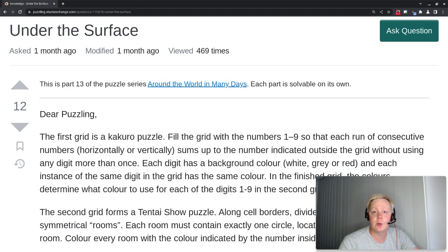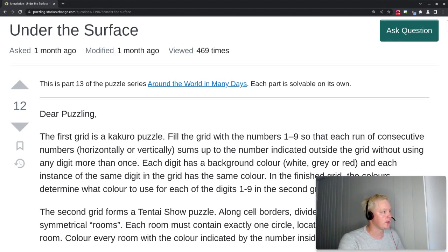Today's episode is number 12 and it's titled Under the Surface. Now, we're taking a little break from crosswords this time. This and the next episode will be grid puzzles only. So let's dive in and look at what Gladys has for us this time.